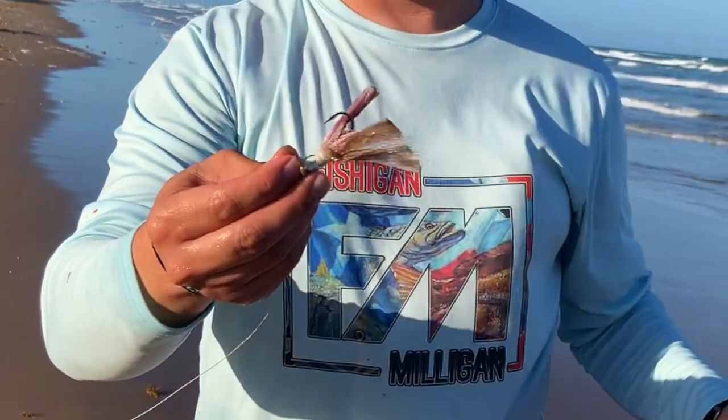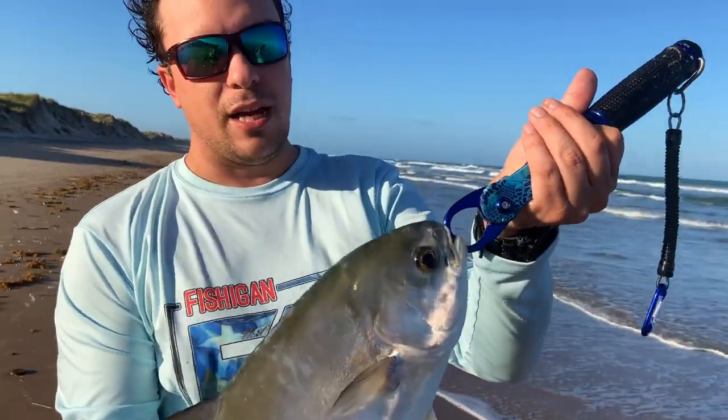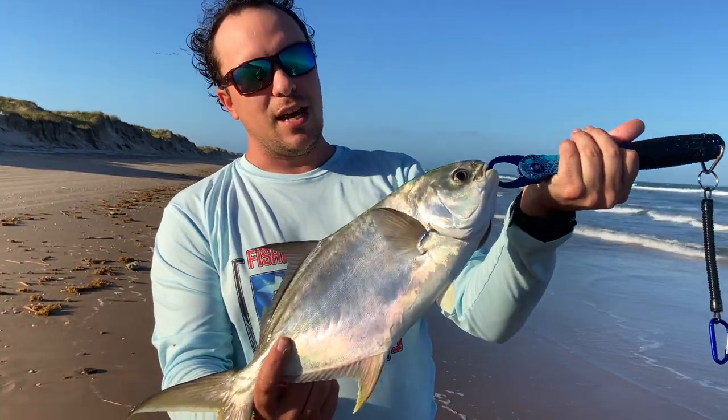All I was doing, guys, was throwing this little hair jig and I tipped it with a little Fishbites. I was just bouncing this thing around in the first cut. I'm not even very far in there. And this guy just came, and the water's so clear that I saw him come and smack it. I didn't know what it was. And then my reel just started dragging like crazy.